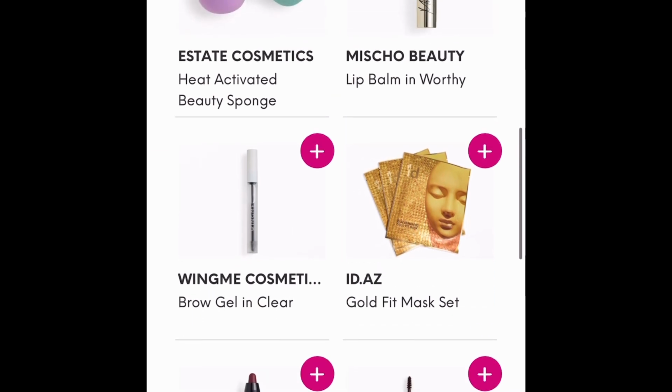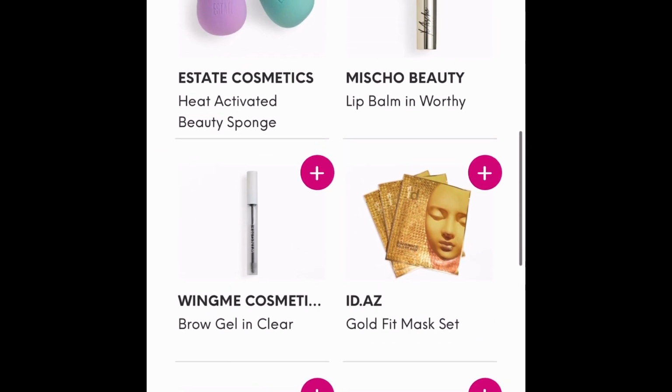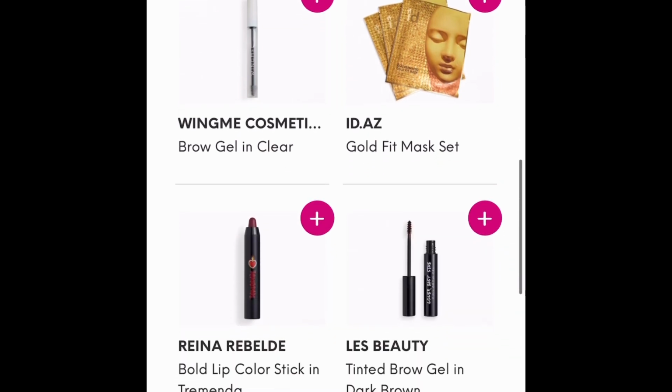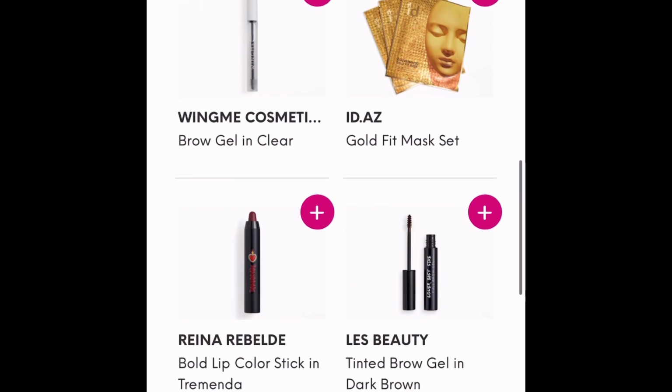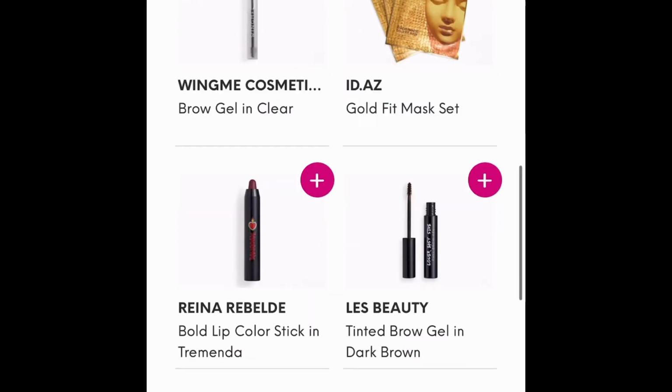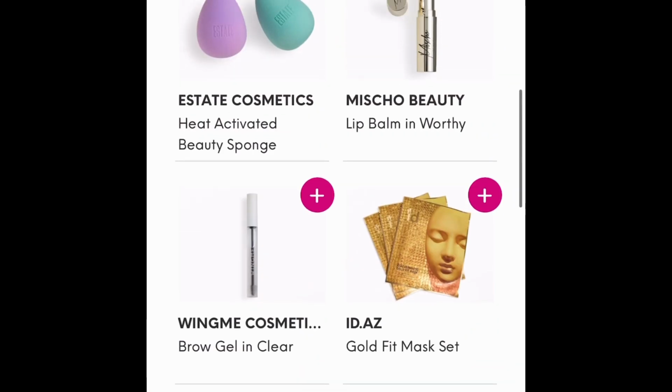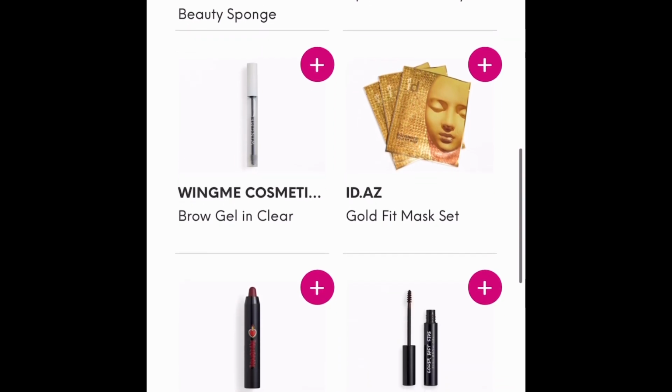What have we got? Third product, we've got beauty sponges. Don't want that. Another lip balm. Don't want that. Brow gel and clear. Don't want that. Rene, what's that? Bold lip colour stick in Tremenda and less tinted brow gel in dark brown. Oh man, these choices are not great. I don't need any of these products. Oh, they're making it so hard.